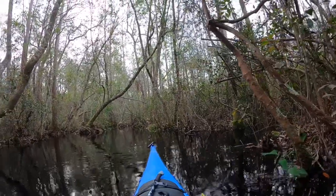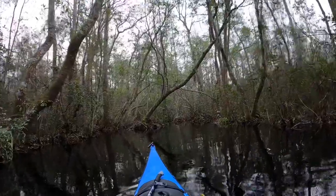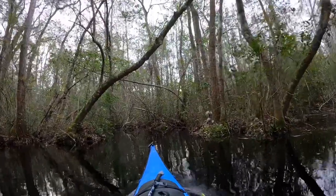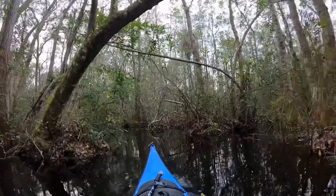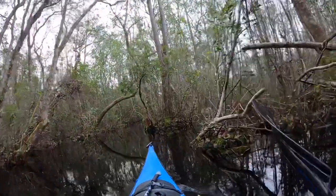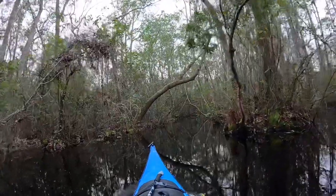The second or third bear I've seen here in the Okefenokee. Both times, well, the last two times at least, they were both right down by the water. I'm hoping I'll see more on Floyd's Island once I get there. But it's hit or miss. But there are certainly plenty of them out here.